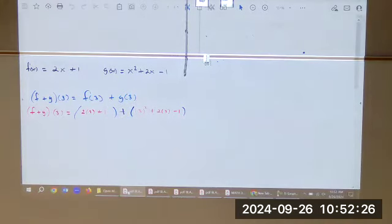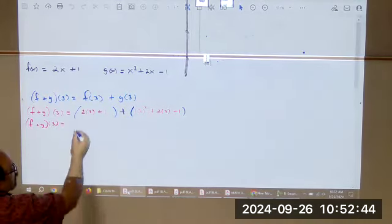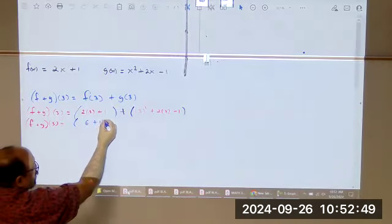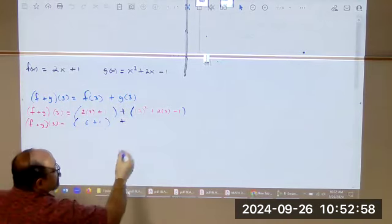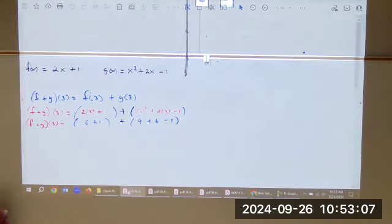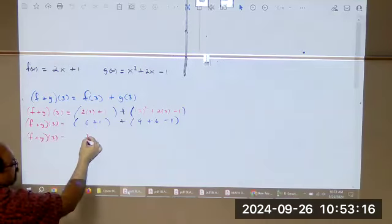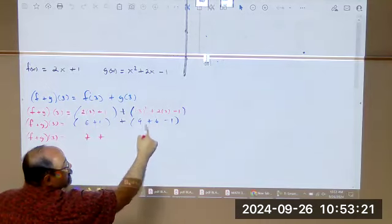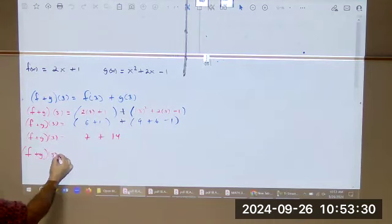Substitution. Now we simplify. Simplifying is just order of operations. f plus g of 3 equals. So f, 2 times 3 is 6. 6 plus 1. And then we have plus. And you see it keep going from left to right. And inside this parentheses, we have 9 plus 6 minus 1. f plus g of 3 is equal to 6 plus 1, that's a 7, plus 9 plus 6 is 15. 15 minus 1 is 14. So plus 14. f plus g of 3 is equal to 21.